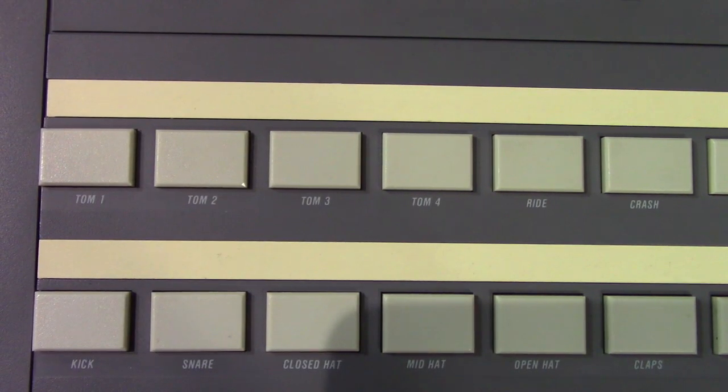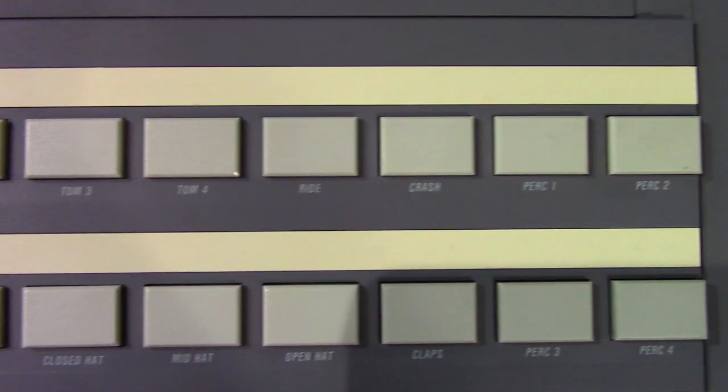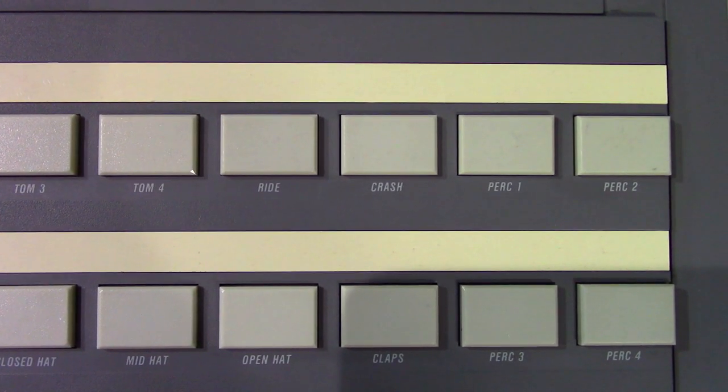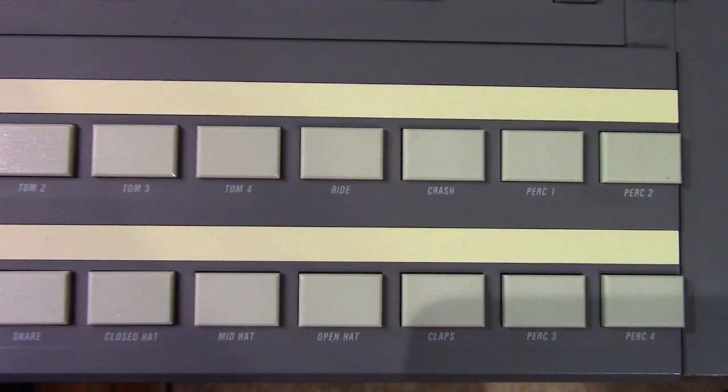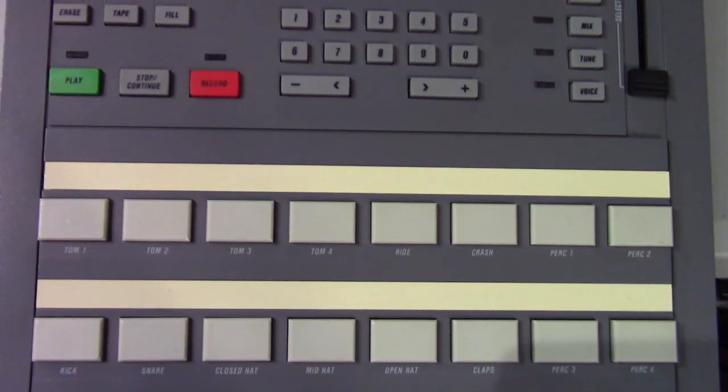The HR-16 sound capabilities included 16 independent drum voices, each of which can be assigned to any of the 49 digital samples. Now they can be routed to a 7-position pan to any one of the 2 sets of stereo outputs that are on the back of the unit. All voices can also be tuned in 32 increments over a 1.5 octave range.